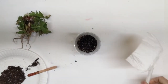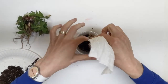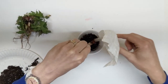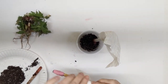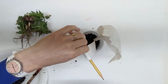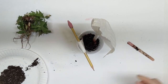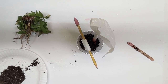Okay, now either put your straw in the soil and really push it down. You can use your popsicle stick to make sure that the roots are in the soil. Or if you're using your pencil, you may have to wind your paper towel up so it's a little shorter, and kind of do the same thing. Just take your pencil or your popsicle stick and shove it down in there, and then rest the pencil on the edge of your cup. And now we wait.